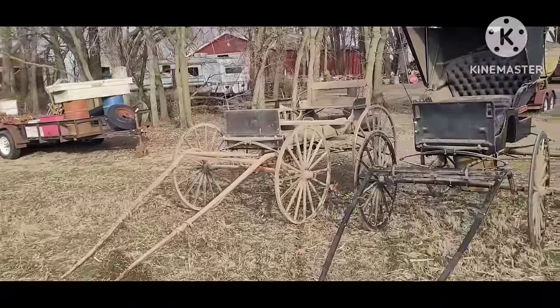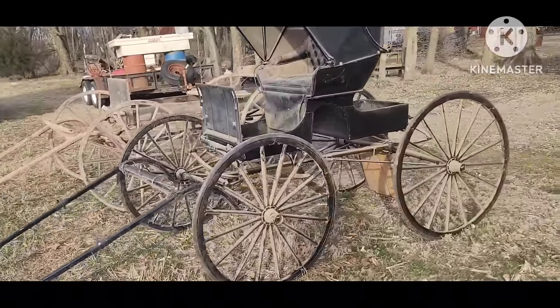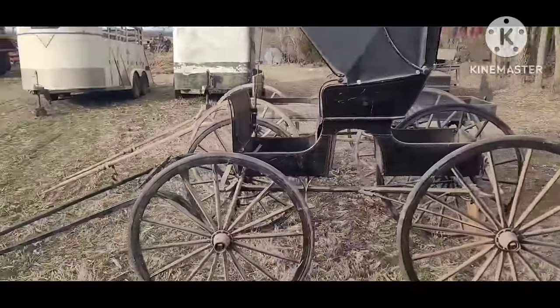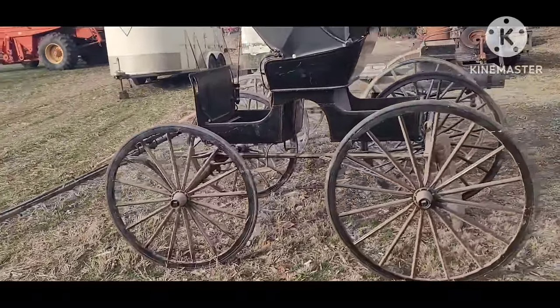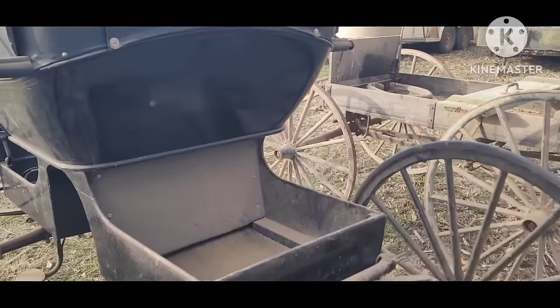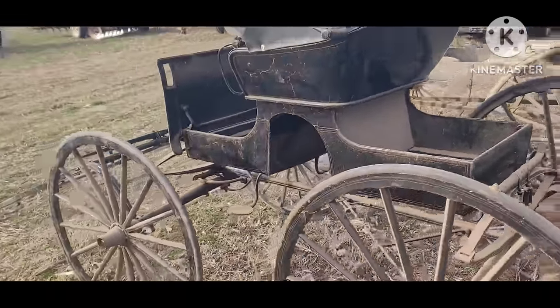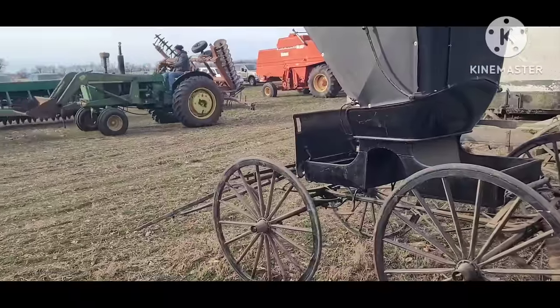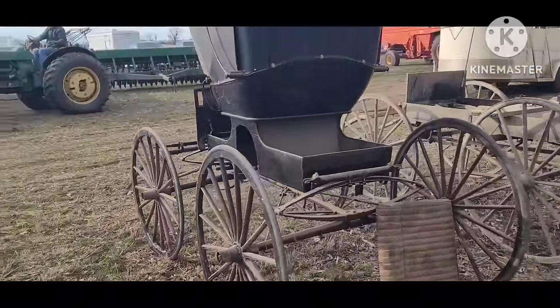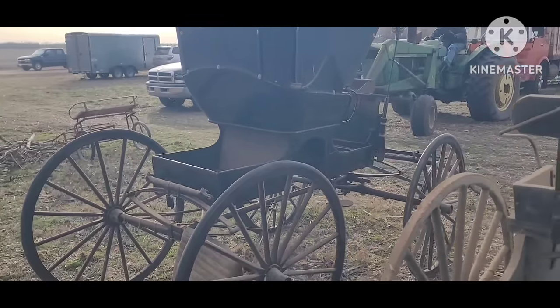Old wagon. This old buggy, thing's in really nice shape. Restored antique. Got the rubber tires. Okay. Sunflower Buggy Shop, Yoder, Kansas. So this is actually fairly modern. Amish built. Even with the barn dust, this thing's probably 20 years old at the most.